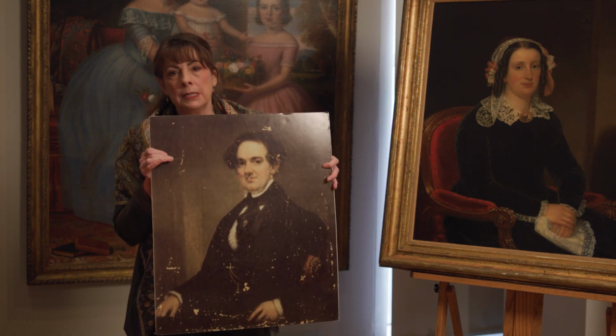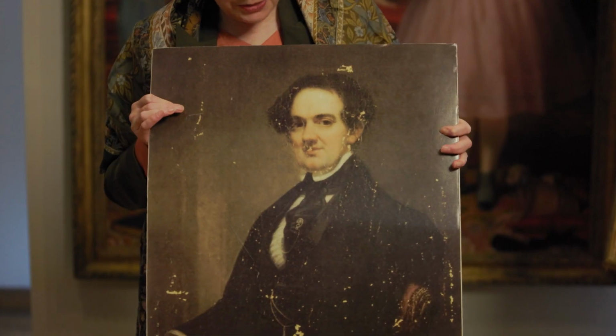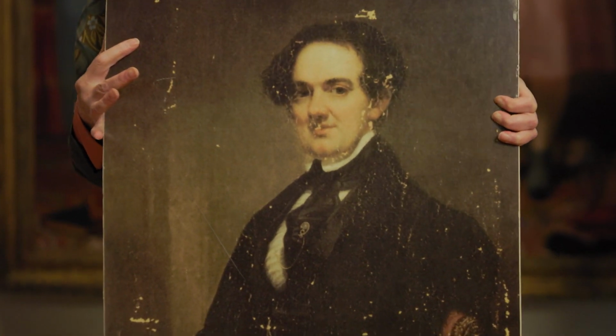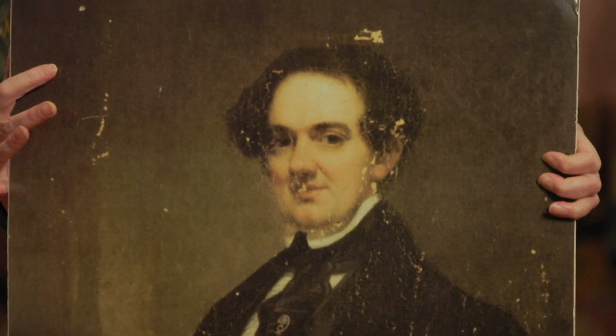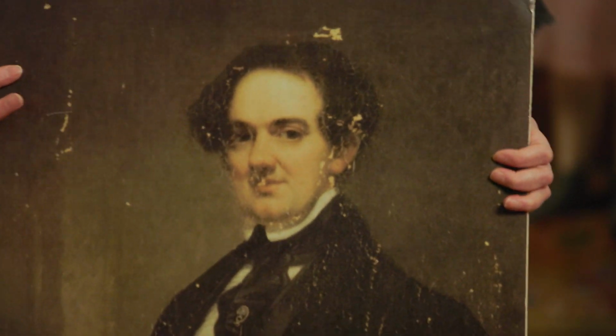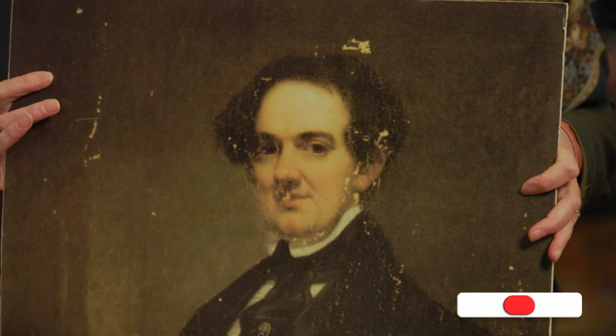We have this print image of it that was made years ago, and as you can see then, it showed a lot of paint loss. But Circus World had it conserved in 2015, and Mr. Barnum is back to his old, well, young self again.